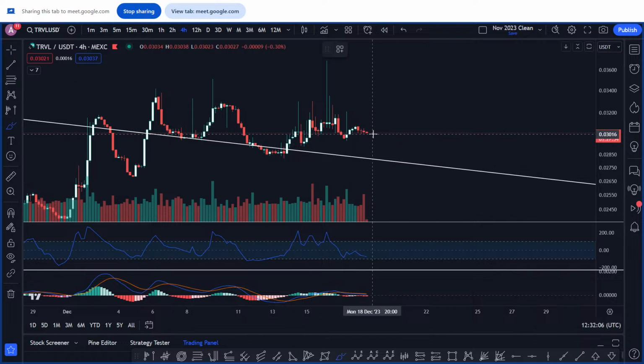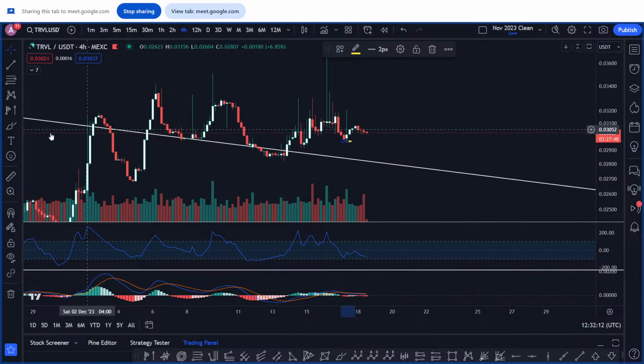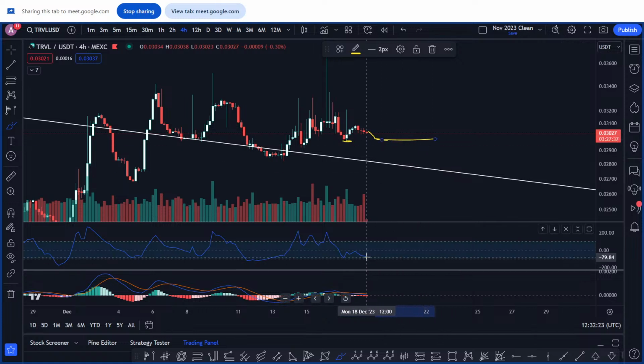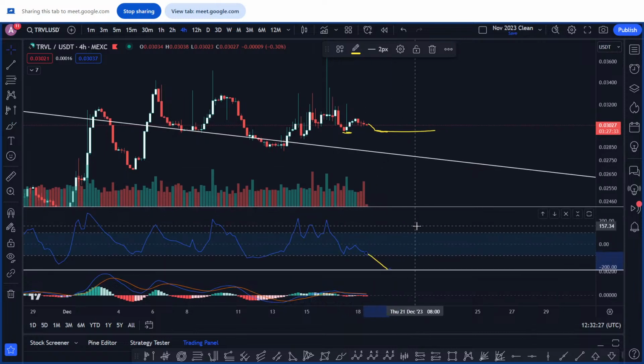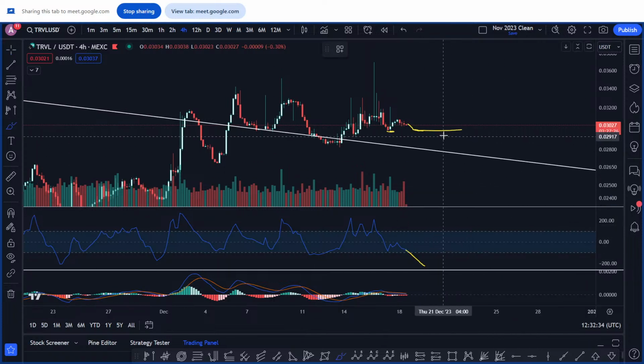Let's say, for example, I put a big limit order here, and the price slowly comes down to my order. My order fills, and it's a big order, and it's filling. For a long period of time the price is going sideways. What happens is these indicators go down. The price is going sideways, or even up. Price goes up, the indicators go down.